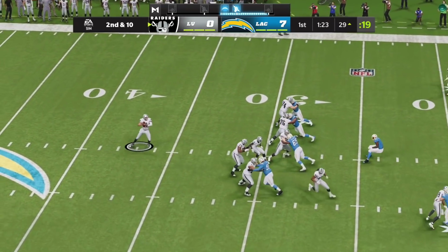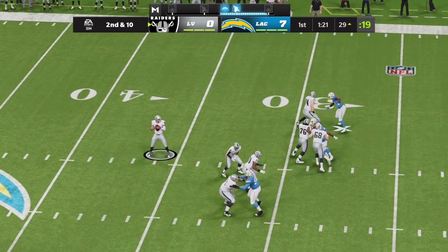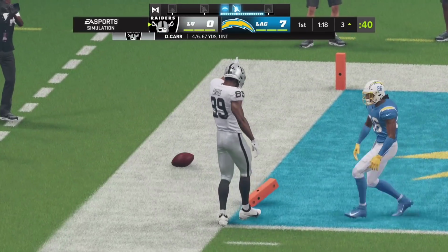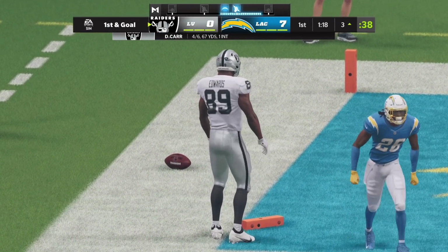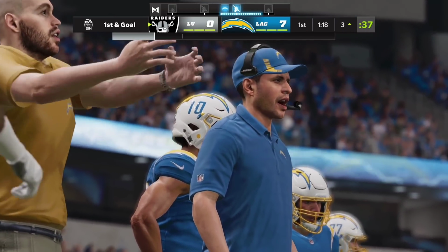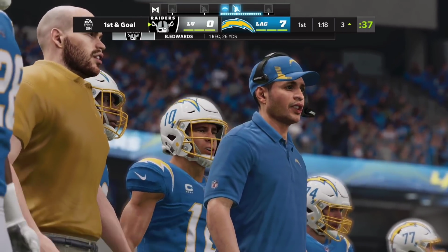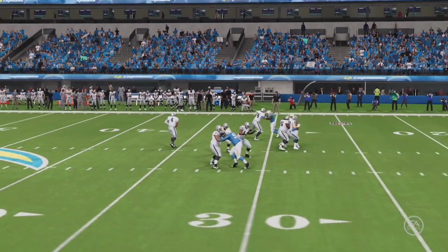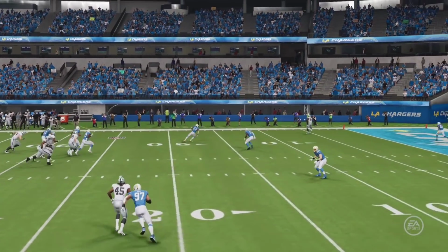On play action, now Carr. That's going to be caught, and out of bounds all the way down at the 3. I tell you what, it looks like he's shaking off that pick six just fine. It's not just defensive backs that have to have short memories. Quarterbacks utilize that as well. A much more confident throw right there.